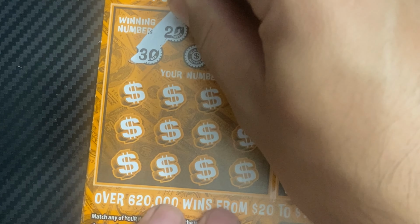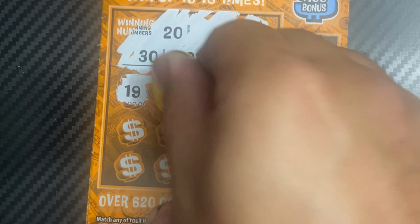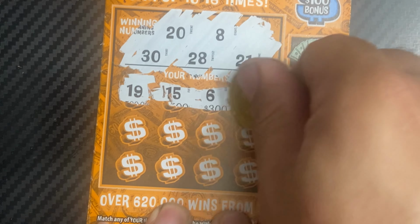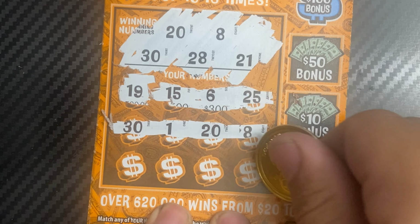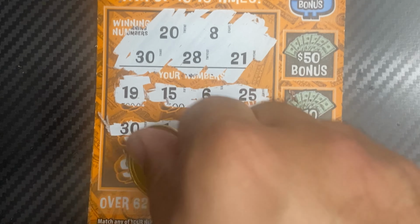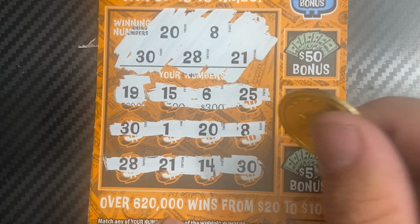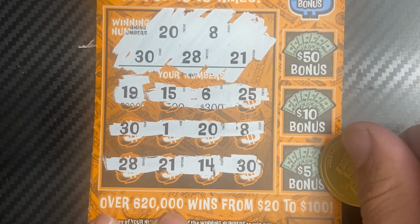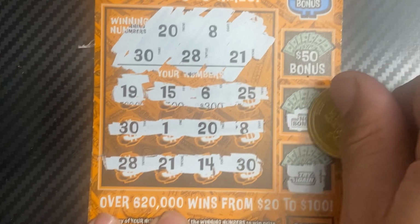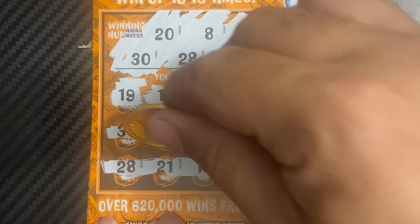Alright, so ticket 56. Winning numbers 30, 20, 8, 28, 21, 19, 15, 6, 25, 8. We got a match and a 20. We got 2 matches and 3 matches, 4 matches, 5 matches, 6 matches. Whoa. That's crazy. All of the numbers down here are matched. Okay, now let's see if we can get a bonus. Try again. No bonus, no bonus, no bonus. So we have 6 matches.